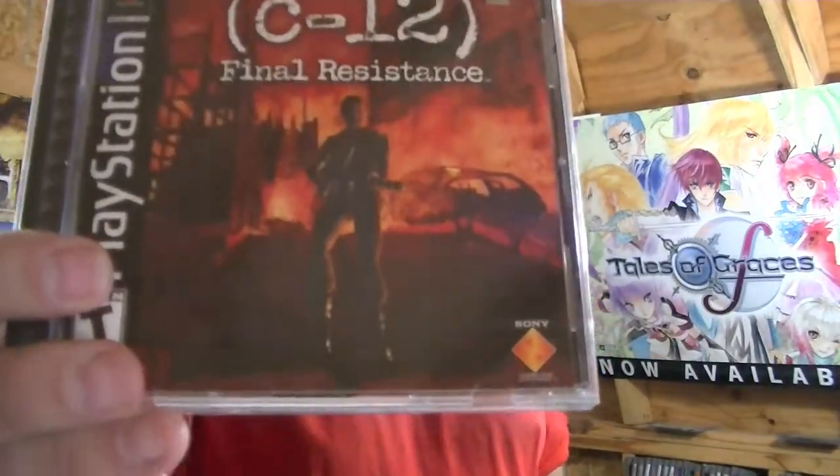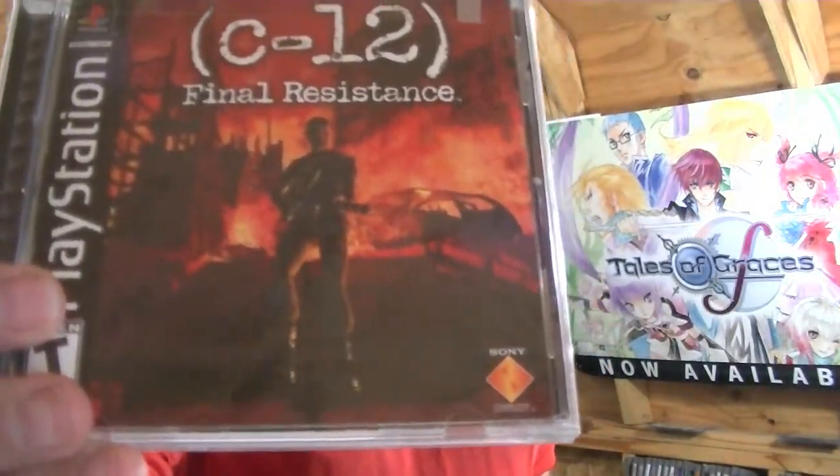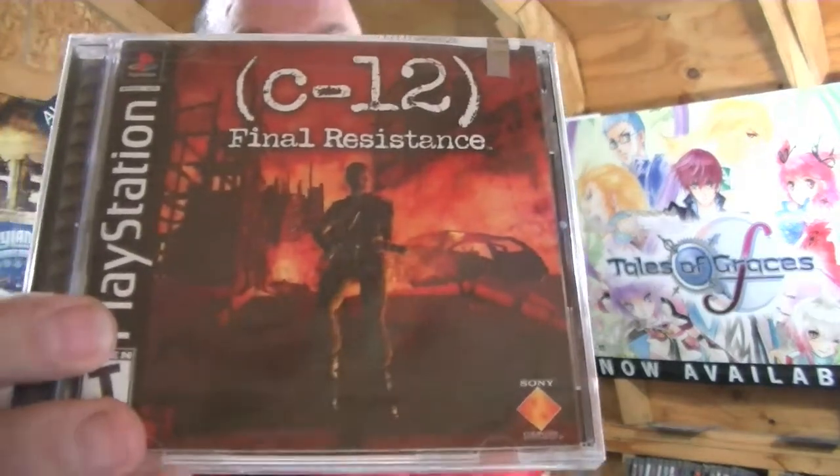Picked up a sealed copy of C-12: Final Resistance for the PlayStation 1. I kind of hate that it's sealed because I'm going to open it and play it. It's even got the little hanging tab on the back still, but it was dirt cheap, so we'll give this a crack, because I've never played this before, and it all looked pretty cool. Looks kind of a little Syphon Filter-y to me.